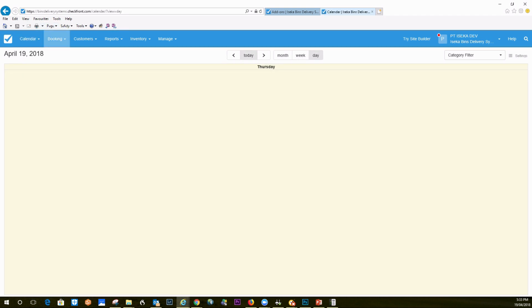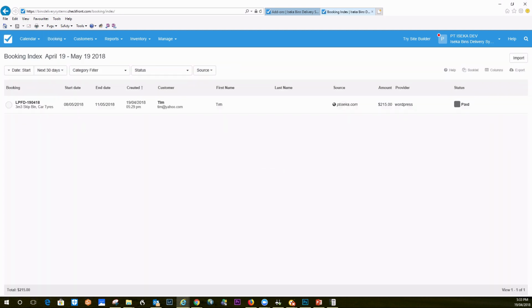Now, the next menu item across is bookings. From here, we can see an indexed list of bookings. This is a good example because this is the one that we just made. We can see from the start date for the next 30 days, category filter. We can filter by whether they're just normal skip bins or skip bins with doors or accessories. We can also filter by the status.